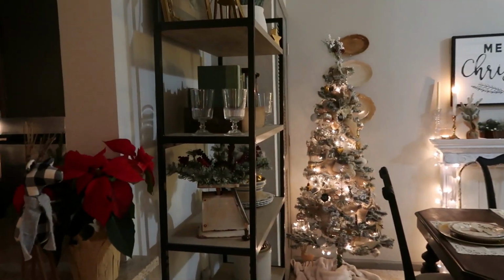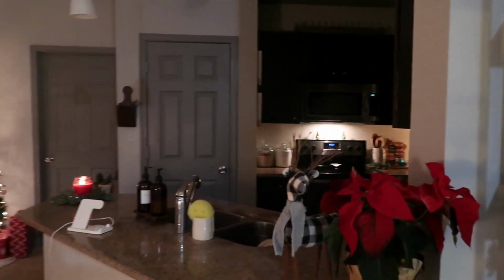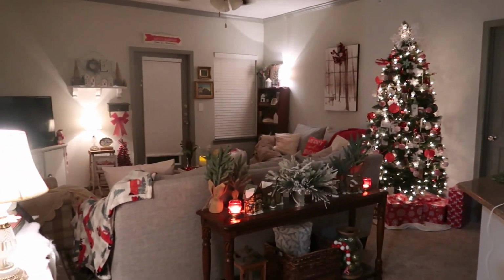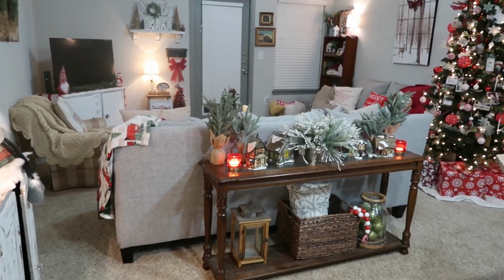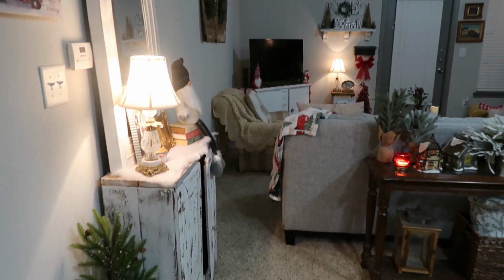I'm gonna turn y'all around. Now it's really dark in here and I'm gonna turn on the lights, but I never have my big lights on, so just keep that in mind. Here's my living room. I'll give you a better angle of that too, but let me turn on these lights and then I will show you guys what it normally looks like. So this is my living room. Give you a little overview.